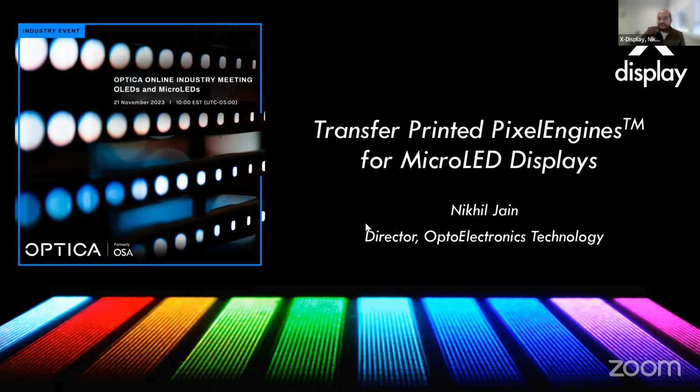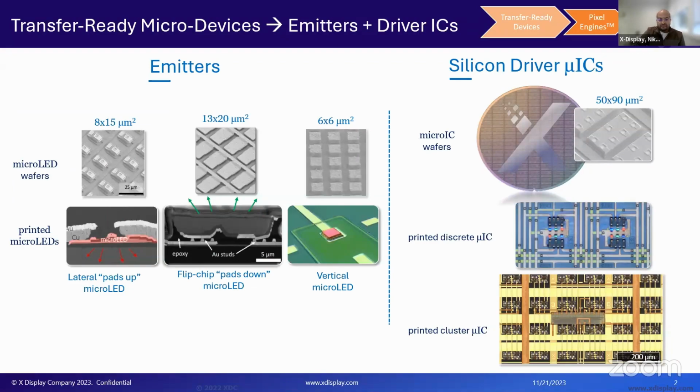With that, the things I wanted to cover today are to give you all a feel for how we build from components all the way to micro-LED displays. What you're looking at on your screen are some of the solutions and offerings in terms of the components that we make. On the left are these emitters.